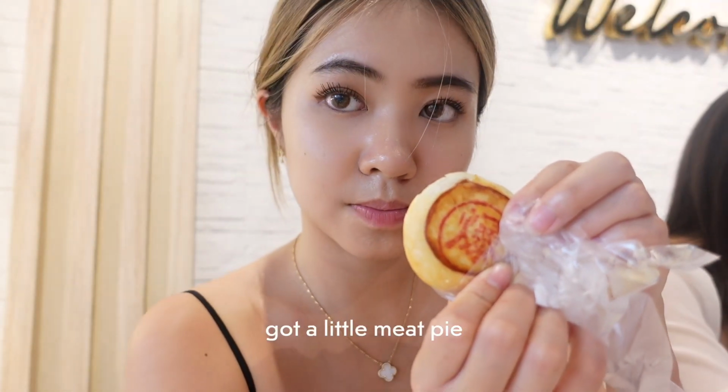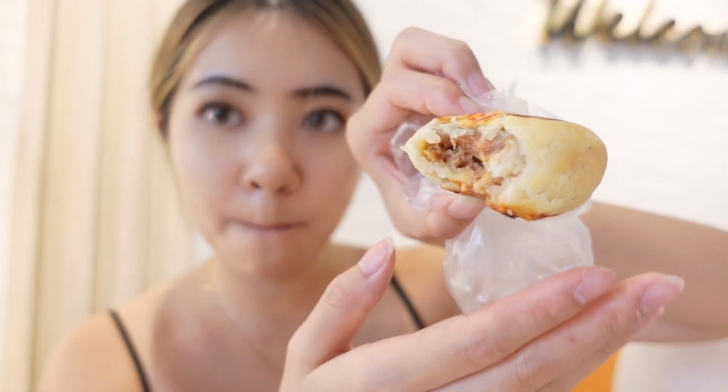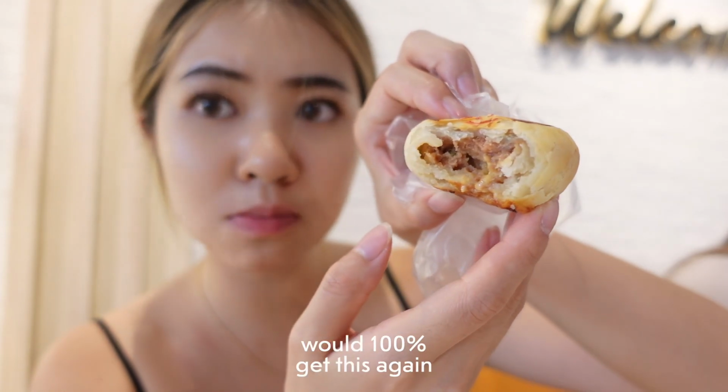It's so hot outside, so we went to a bakery to grab some cold drinks. This is my coffee of the day, and then also some pastries. Wow, this is so good.